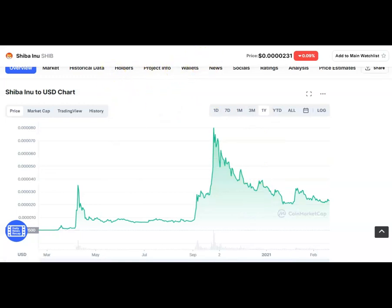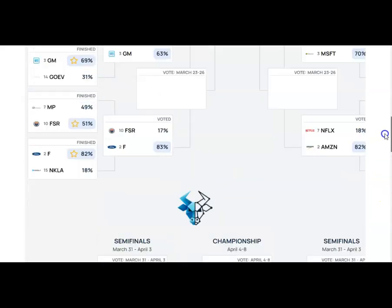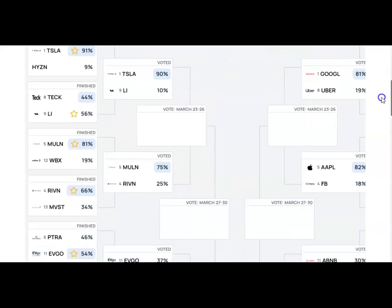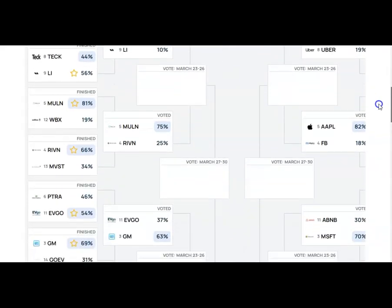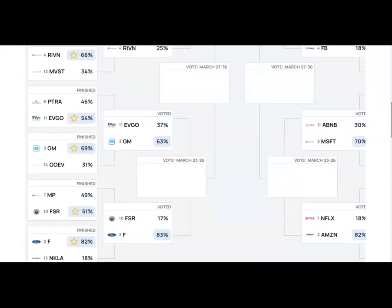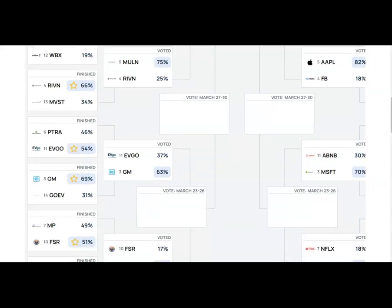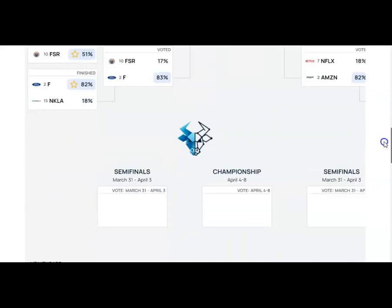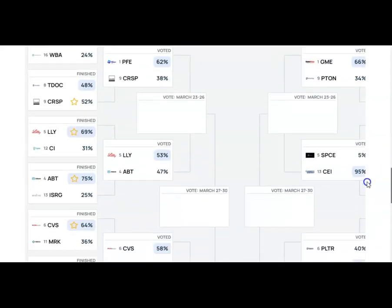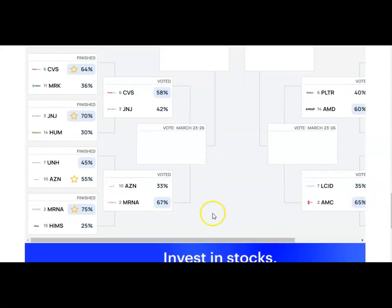So let's take a look at the stock market challenge here, the March Madness stock market bracket, and we'll see which stocks are poised to advance to the next round. Looks like Tesla is going to be moving on to the next round. I'll make another video on the 23rd through the 26th, so we can vote on that. MULN is going to advance. It looks like GM is going to advance. Google, Apple, Microsoft, they should be advancing. Amazon, Ford, GM, Pfizer's going to advance. GameStop's going to be a big time upset, 13 over 5 seed. 95% of people voted for CEI. LOI looks like it's going to be close. It may advance here. CVS may advance, AMD should advance, and then AMC is going to advance here, and so will Moderna.